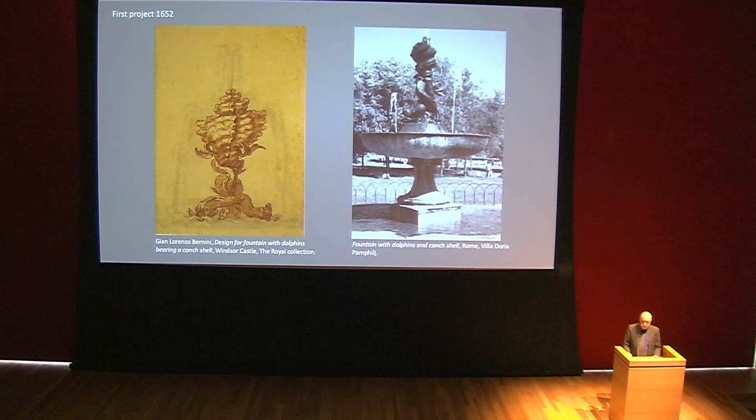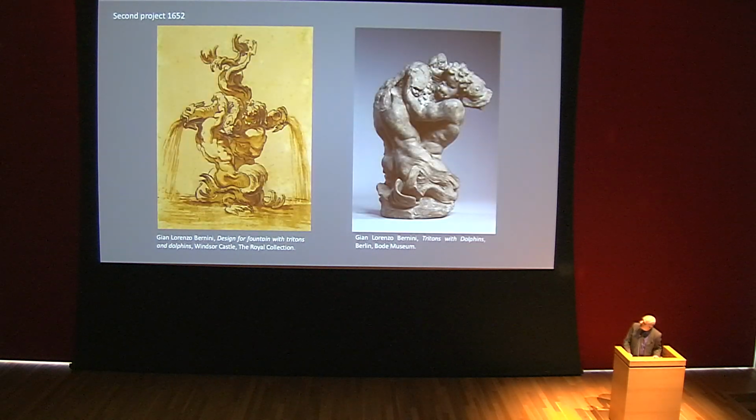So he sent Bernini back to the drawing board, and Bernini came up with this scheme of two entwined tritons wrestling with a set of dolphins. The drawing is on the left, and on the right is the terracotta model, which now lives in the Bode Museum in Berlin. You can see the head of one of the dolphins here. There's obviously been some damage and losses.